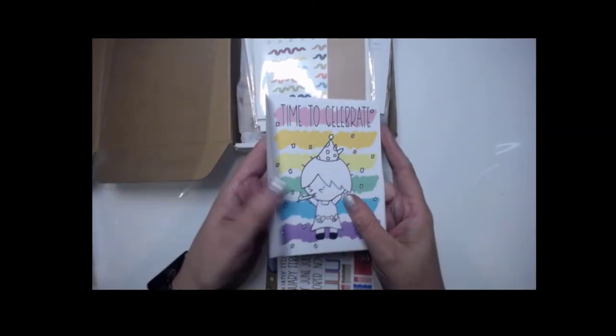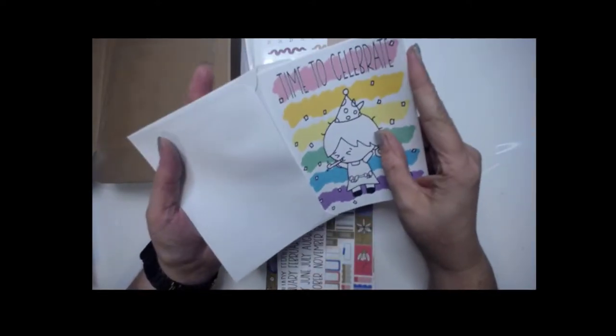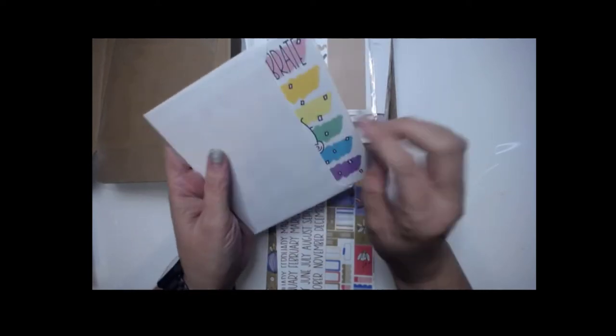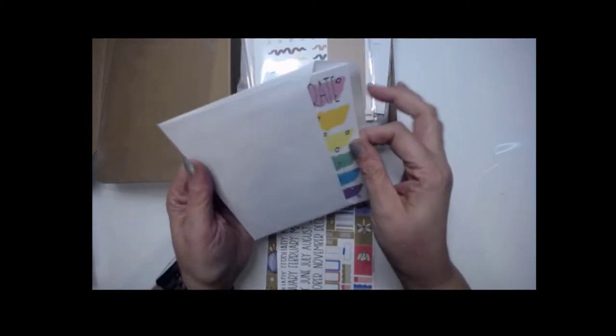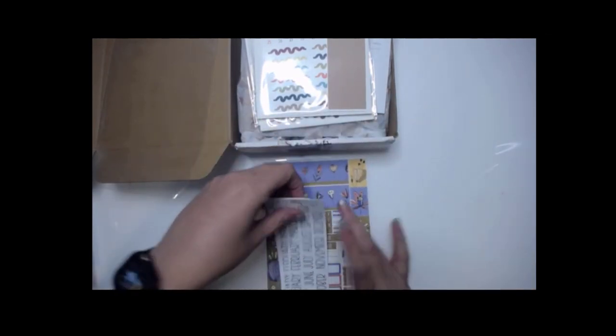So I guess I could do some lettering in this for a birthday card. That is super cute. Let's see, she's got a logo on it, The Penny Pages. So I will put that away for someone's birthday. So that was my freebie.